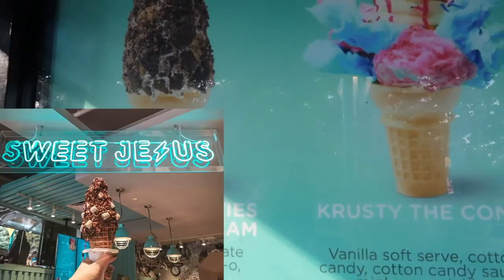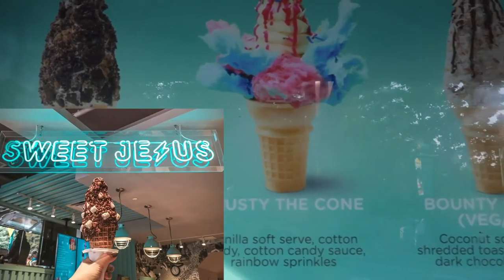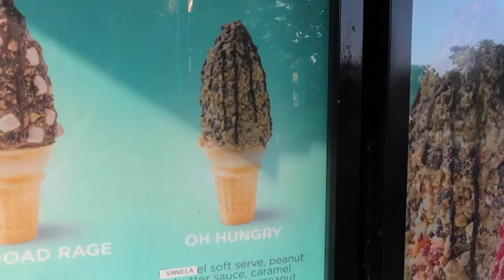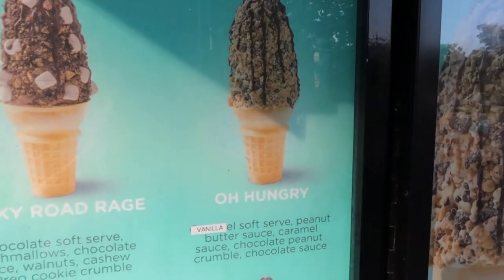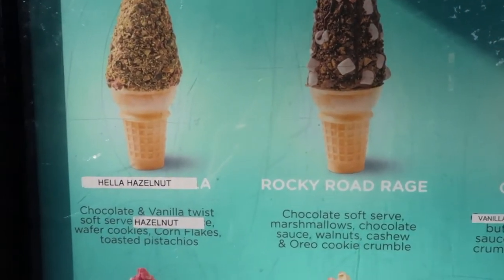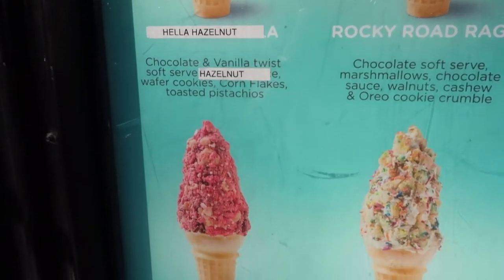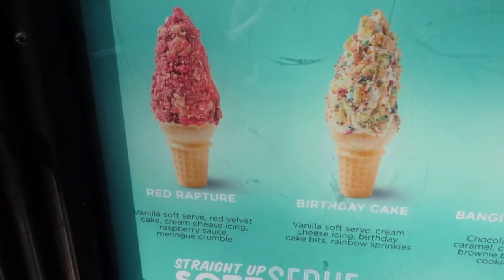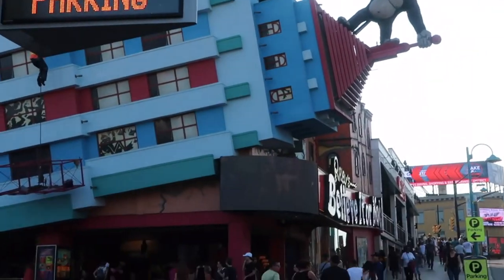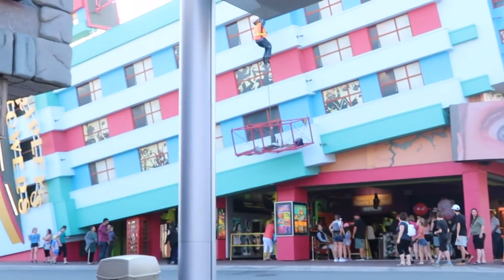Speaking of calories, Sweet Jesus is one of the favorite dessert spots for people all across Clifton Hill. It's at the very base on the corner of Clifton Hill, and it's got some awesome, very unique and delicious soft serve ice cream cone concoctions. They do not serve this in cups, so it is not my cup of tea on a super hot day, but delicious.